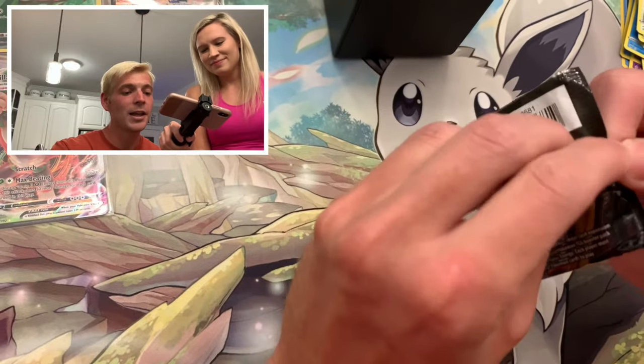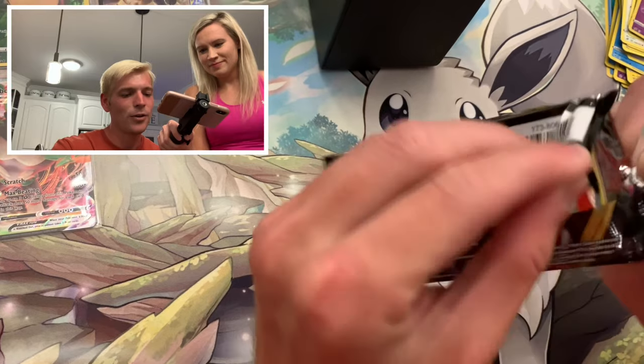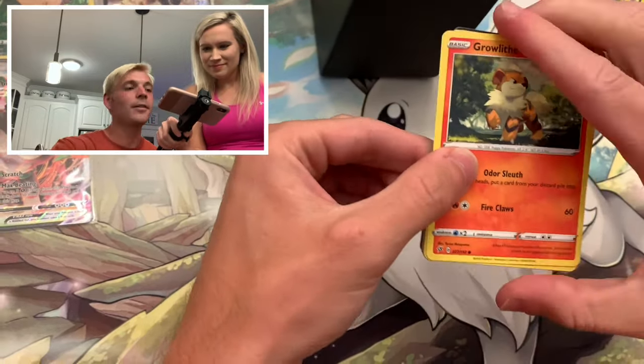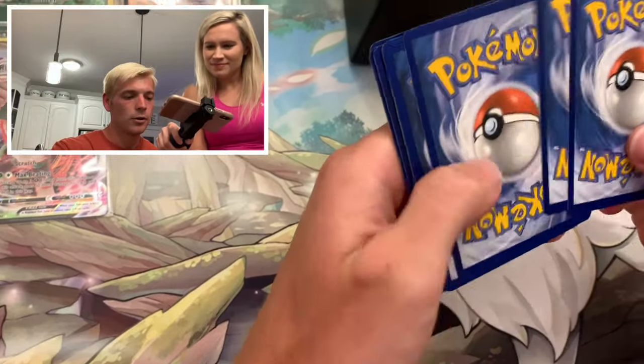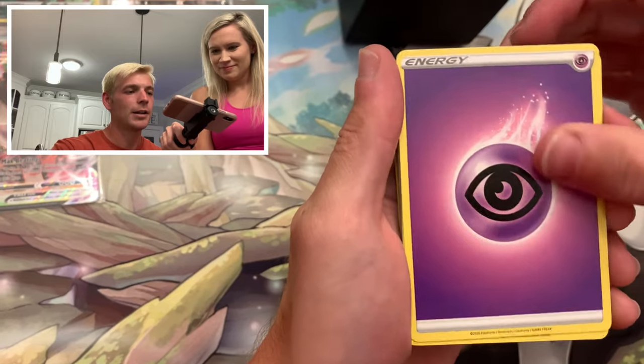Again, that's one of your big, you guys probably saw Cinderace on the front of the other one. Some of these are really hard to open. Yeah, this one definitely features some of your Galar starters. There's the code. Let's see, can we do it twice?